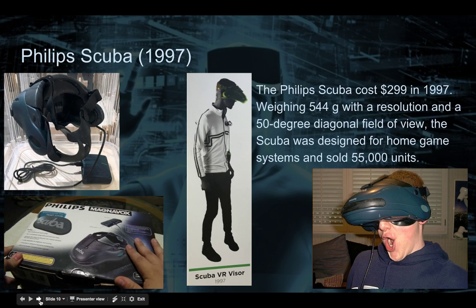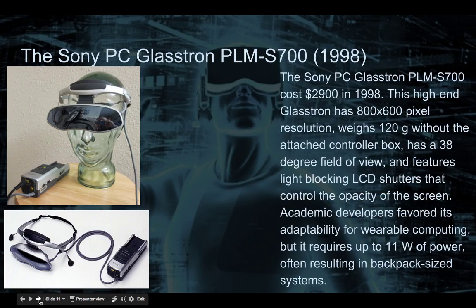The Philips Scuba cost $299 in 1997. Weighing 544 grams with a 50-degree diagonal field of view, the Scuba was designed for home game systems and sold 55,000 units.